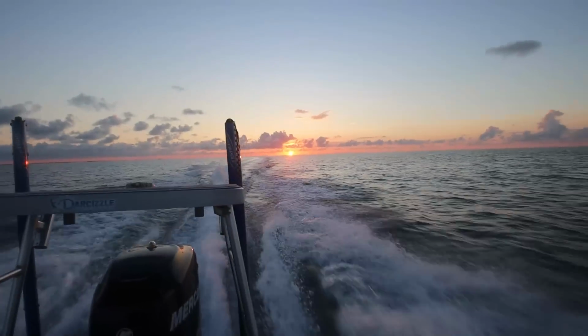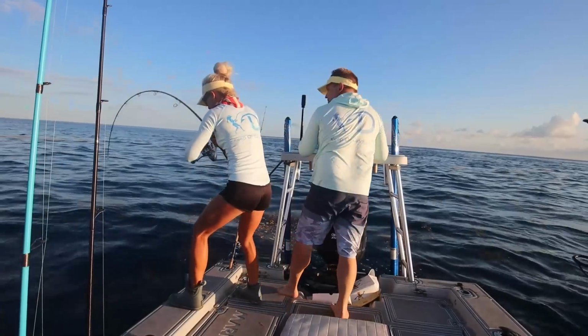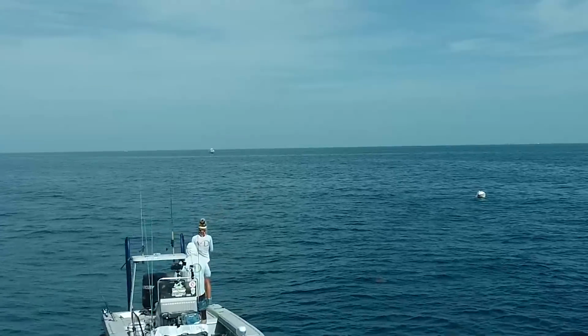We drove 12 miles out into the middle of the ocean with our tiny little flats boat, and we're gonna catch some big fish. We are on day 2 of our Florida Keys adventure. Let me tell you what we got going on.